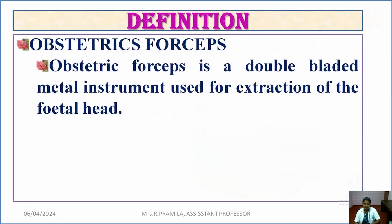So what is the definition? Obstetric forceps is a double-bladed metal instrument used for extraction of the fetal head. So with the help of this metal instrument we can extract the fetal head from the mother.